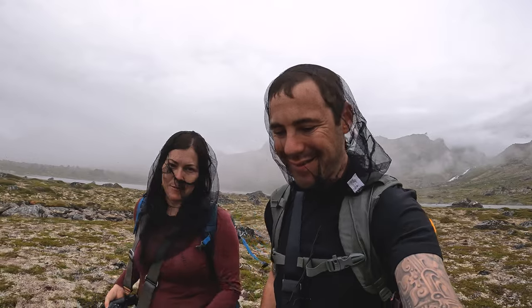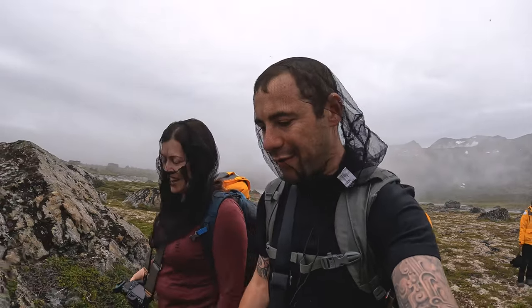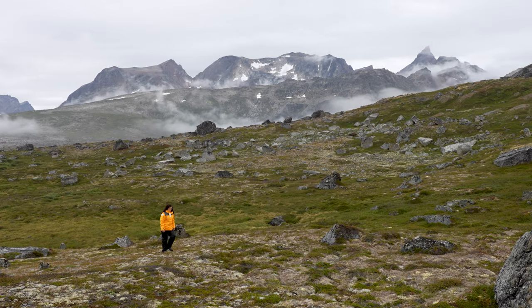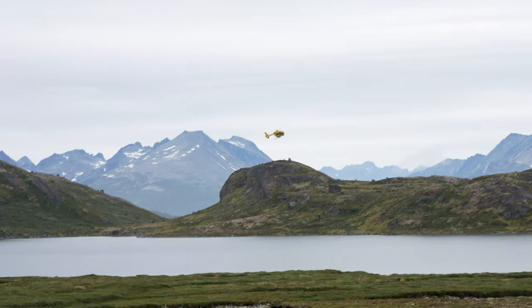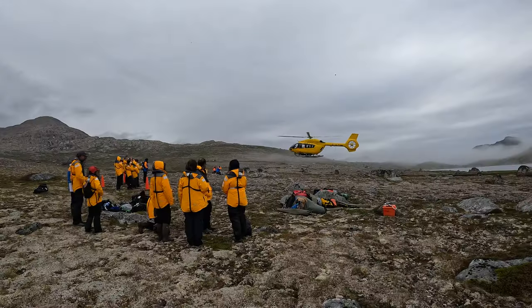The flies got super bad at the end, so we pulled our nets out. You definitely have to take them everywhere with you because I had no idea how bad these were. Yeah, as soon as that wind dies down, they just start smashing you. You can probably see it on the video now, just flies buzzing around everywhere. They don't bite you. They're just kind of annoying. So lucky we have these. And now it's about a 20-minute walk back to the chopper landing site. Yeah. And then that's it for our incredible first heli hiking experience here in Greenland. It was so amazing.